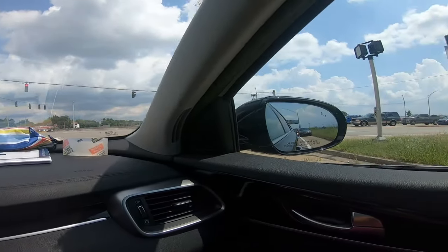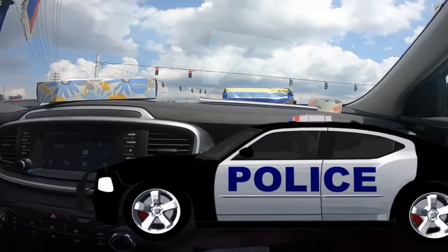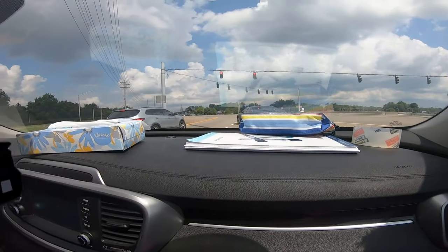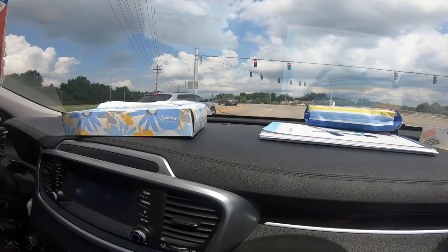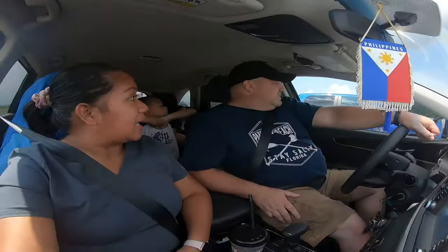Something is going on. Oh my gosh. Where is this? Oh, it's coming over here. You need to turn. He's fine. Oh, okay. Why is it all black? Because he's an unmarked car. Detective. It's a detective? Oh, I need that. I need to detect something.